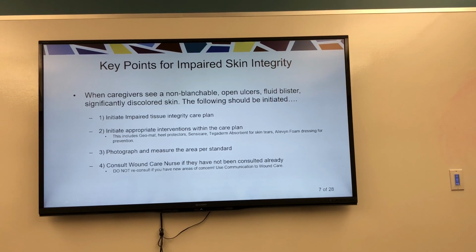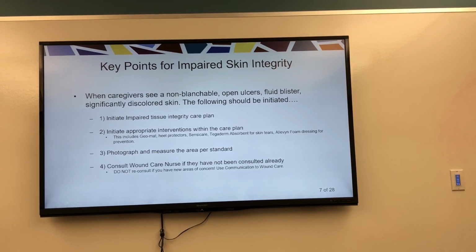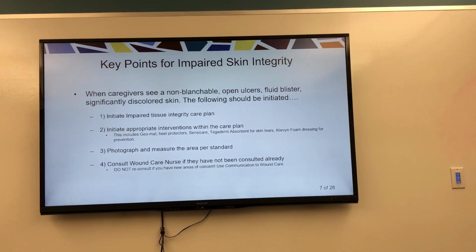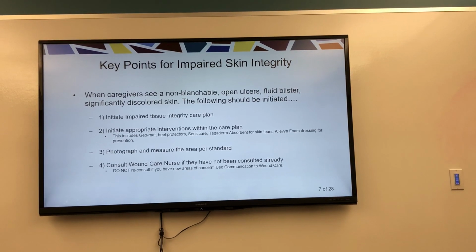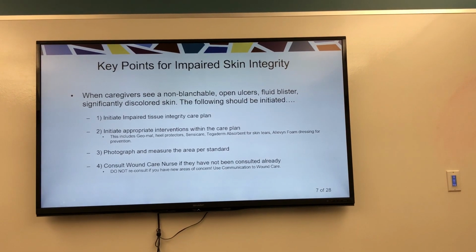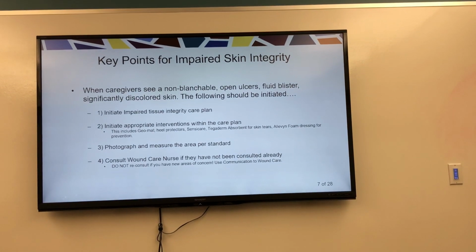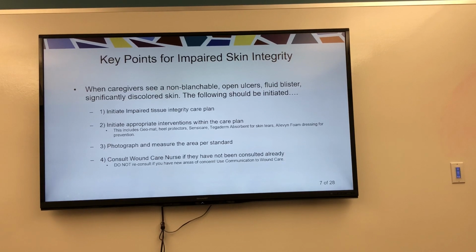So you want to initiate appropriate interventions with the care plan, things like Geomats, our egg crate heel protectors, Sensicare, the Tegaderm absorbent, or the leave-in foam dressing. None of those require a physician's order. You can initiate all of those without the doctor. We don't have care plans built for these currently. TS is working on it, so they'll be coming out in the next few weeks.